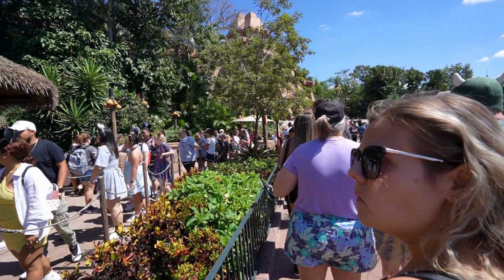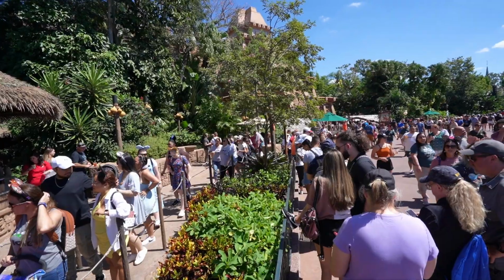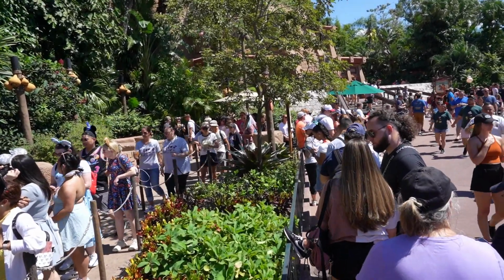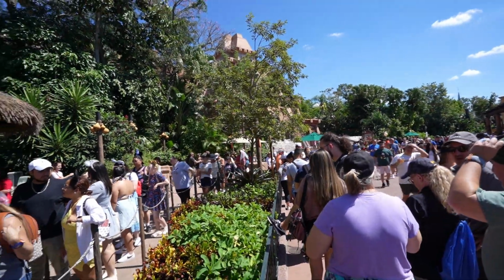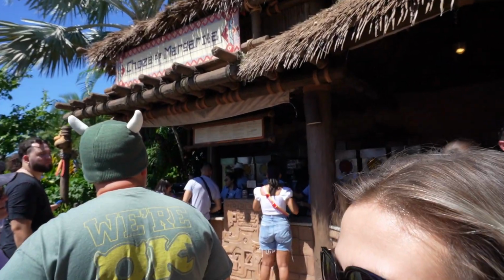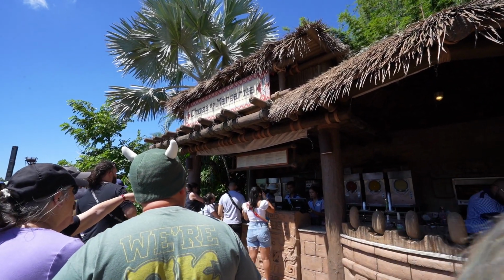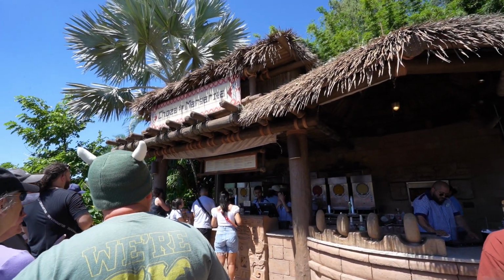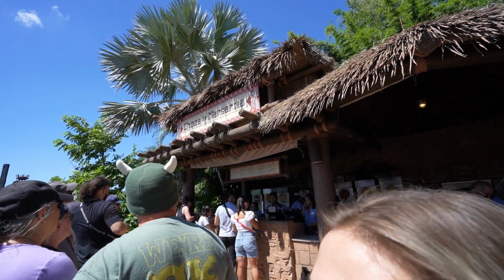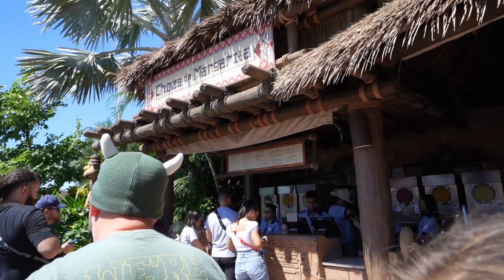Quite the long line here for margs today. I don't know if it's normally like this. We don't typically come here around noon on Saturdays, to be honest, but it does look very long. We are almost up here at the margarita booth. We don't know what we're getting because we can't read because we're blind, so as soon as we get close, we'll figure out what we're getting. Frozen margarita, obviously, not doing a signature or anything else. It will be frozen today, hands down.